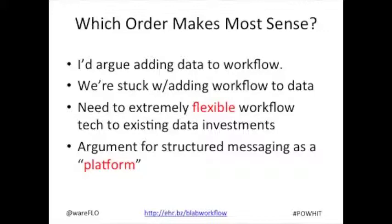That means we need extremely flexible workflow technology to adapt, to lay down, to compensate for and take advantage of all of this existing data investment. And this is an excellent argument for structured messaging, for example, as a platform. A platform is a set of constraints and resources that you can just count on when you're building some other system on top. And that is the workflow platform. I believe in the next 5 years, we're going to see dramatic investments in a variety of workflow platforms laid down on top of the data systems we have in place, and structured messaging is one of them.